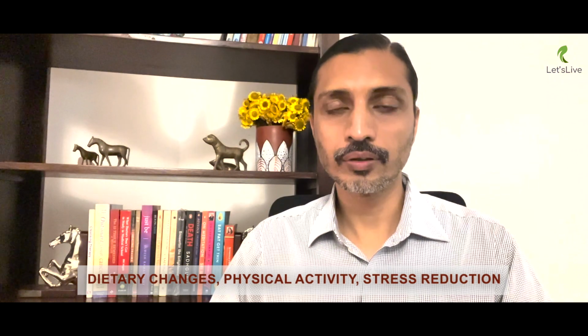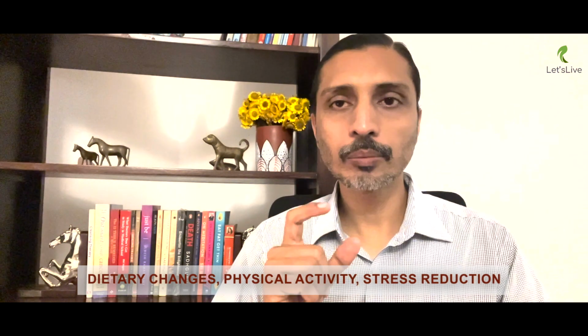The next is reduce the proportion of grains in your diet to a maximum of 25%. And when you do this, remember that the density of these grains is much higher than, let us say, your sabzi or dal, etc., that you might be eating along with the grains. So what looks like 25% actually might be much more than that. So reduce the grains to 25% of your plate.